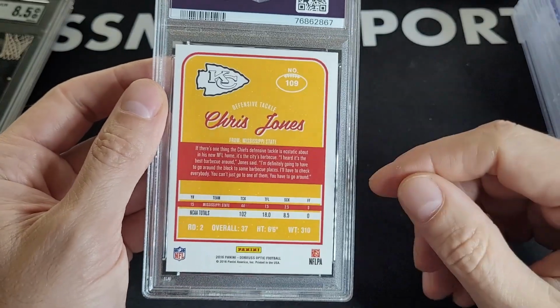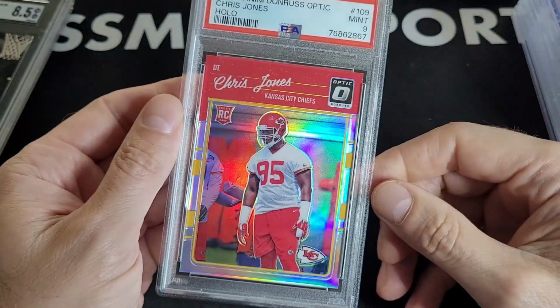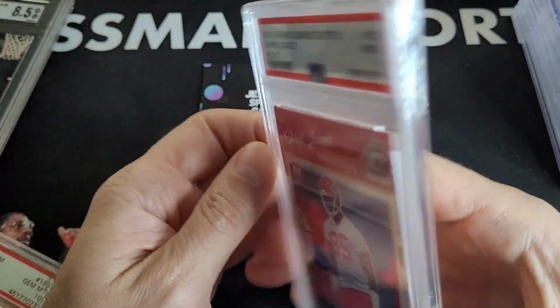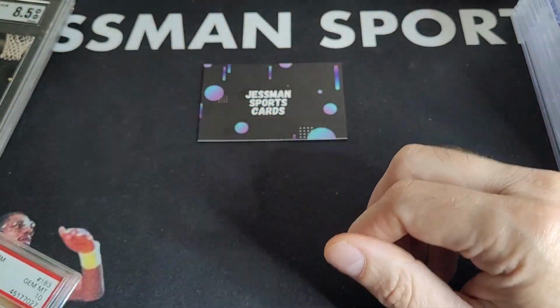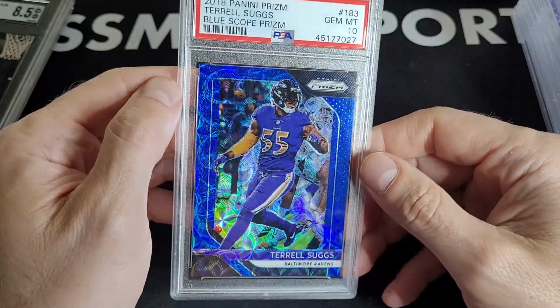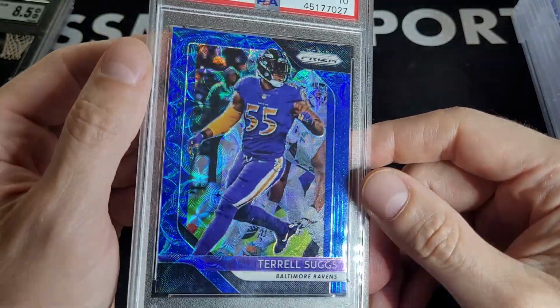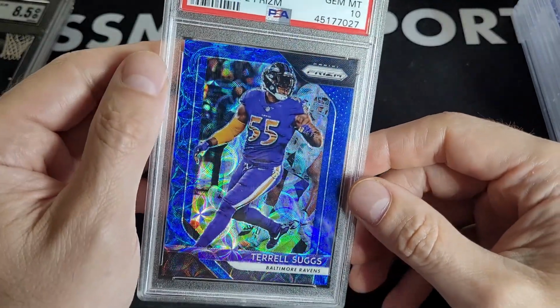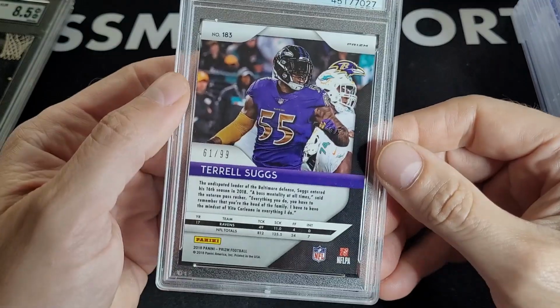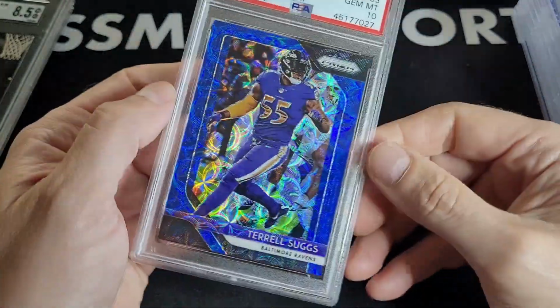Off center on the back is very, very common for these. That's the hollow. This went for less than a grading fee too. I don't know. Troll Suggs. Just a really cool card. This was like $13.